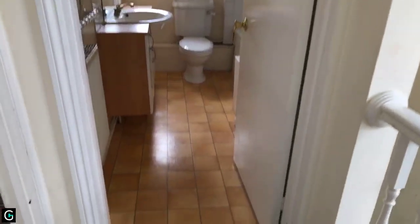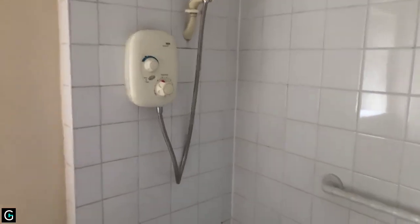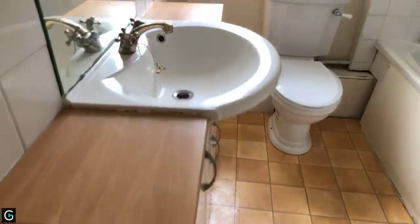So the final part is the bathroom. I'm just going to show you the loft entrance here. There we are. Come on down. And into the bathroom. So the bathroom here is all white units. There's an electric Mira shower over the bath, and they've really utilised the space well. Nice sink, mirror there, toilet, and then a window on here. Now there isn't an extractor fan, but you do have the window to open up to stop any damp.